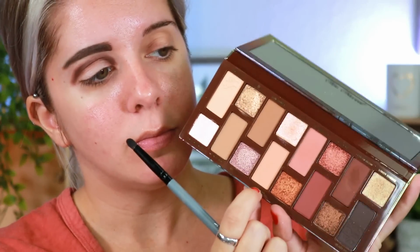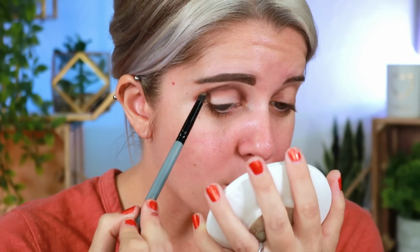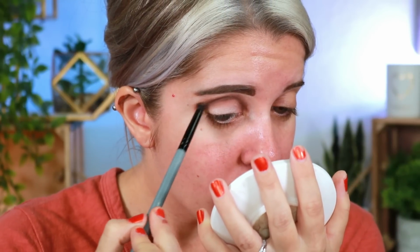I'm going to go into the shade Butter Pecan right here. I would say this palette is, oh my god, the scent is a little overwhelming. It's a little too heavily scented in my opinion. I'm having a little bit of trouble blending out this brown shade. Oh no, it's starting again, no.